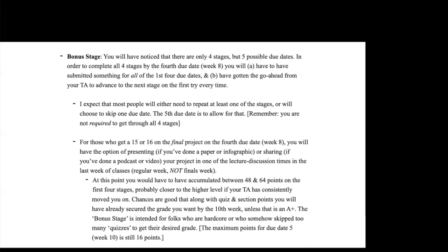At this point, if you have gotten through the 4 stages, you have to have had 15 or 16 points, which means you will have accumulated somewhere between 48 and 64 points on the first 4 stages, and probably closer to the higher level if your TA has consistently moved you on. Chances are good that along with quiz and section points, you will have already secured the grade you want by the 10th week, unless that's an A+.